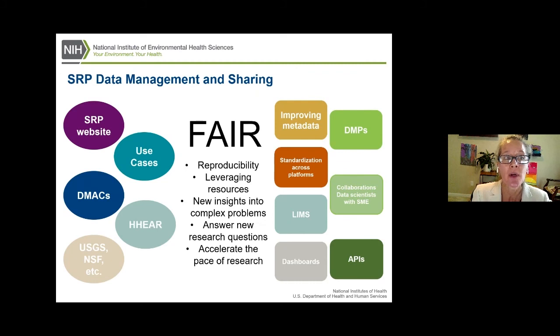And on the right here are just some of the approaches and activities that our researchers are looking toward to help foster interoperability and data reuse. That includes improving metadata so that researchers know what data they're looking at and how to best use it, standardizing across platforms, and using things like automated laboratory management systems and dashboards.